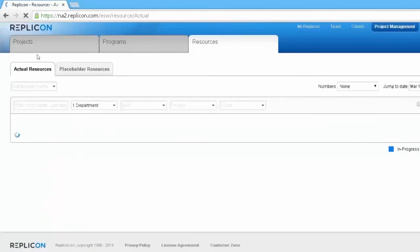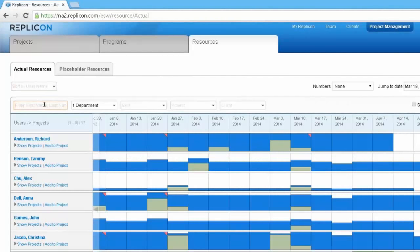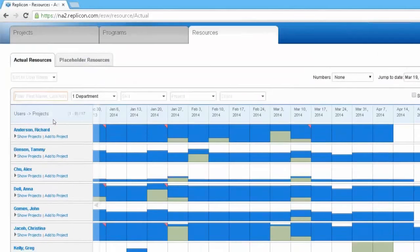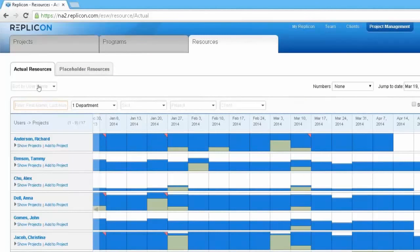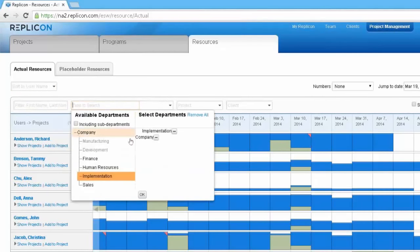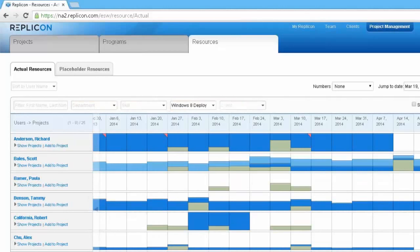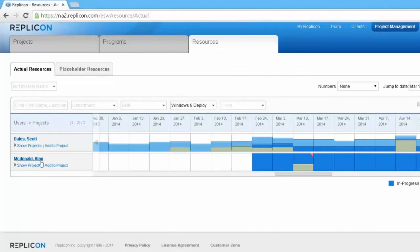Okay, if I go back now to my actual resources, I find the user that I assigned this to. It wasn't Alex. Sort by. Move this filter. And I look for that specific project, Windows 8 deploy. It shows me all the named users that are assigned. There's Alan McDonald. He's the user that we replaced with the placeholder there.